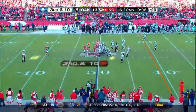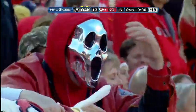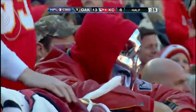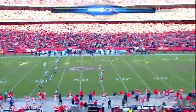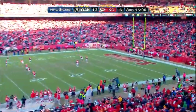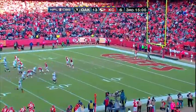Going to sit on it right there. Michael Bush, route. Lewis Murphy, Cam Wimbley, Chaz Schilens. Be able to get his team back on the right track and try to win a game at home where the Raiders have come in and won 5 straight at Arrowhead.